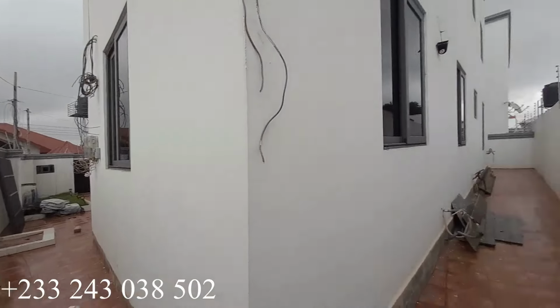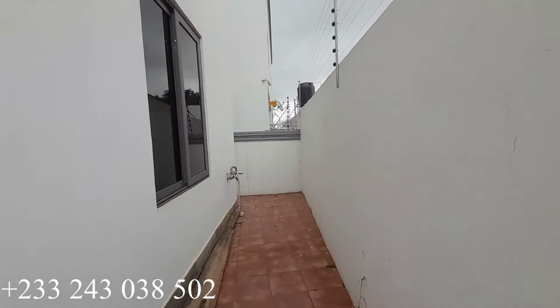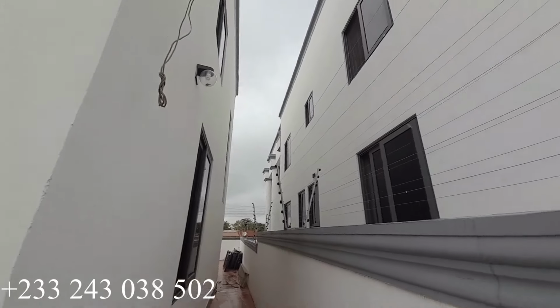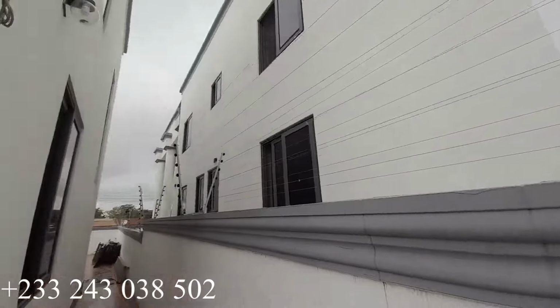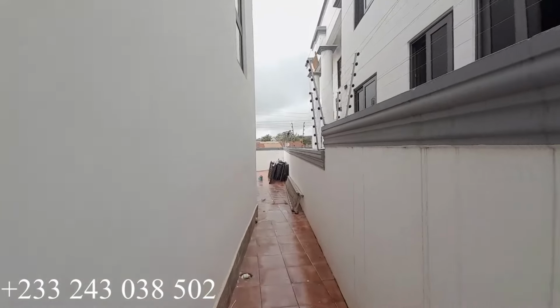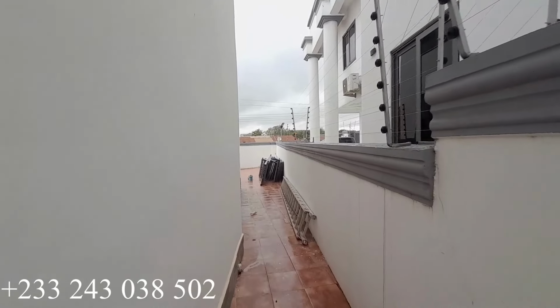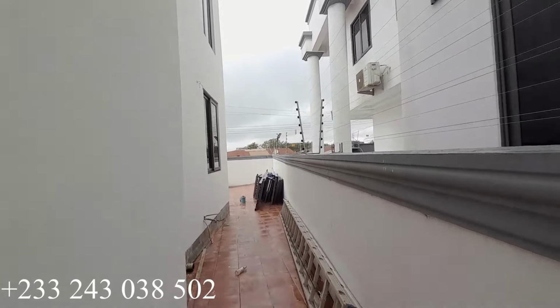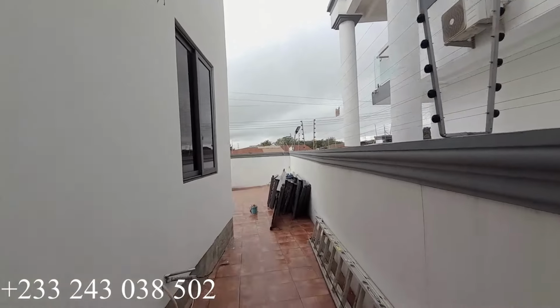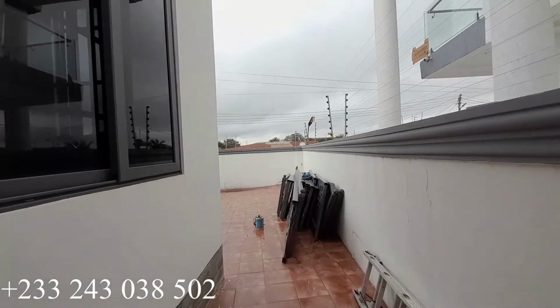All right, so now let me show you the other side right here. And then this is another back side of the building. You have electric wire fencing right here, so you are very safe. And that is how it is. So it is a four-bedroom house. All bedrooms are en suite, plus a visitor's washroom, family area, and a very big main living area, security post. And that is how it is.